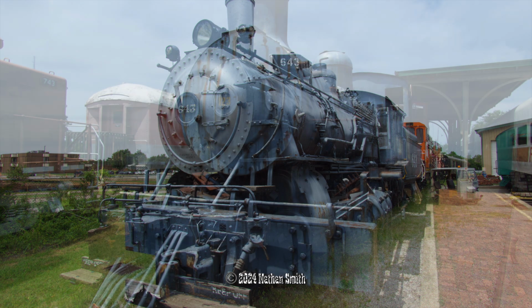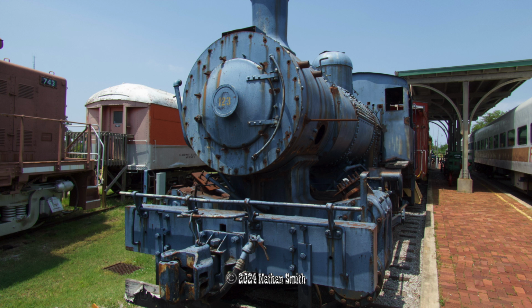Very cool. Moving on to the other of the two steamers featured at the museum. I always thought this little dude kind of looks like Thomas. Might just be the paint scheme. Well, not only the paint scheme, but also the wheel configuration. Just like Thomas, this little tank engine is also an 0-6-0.